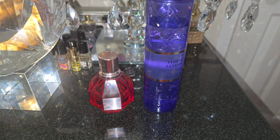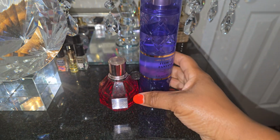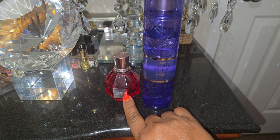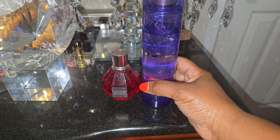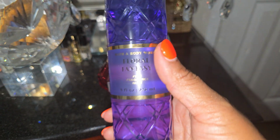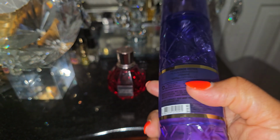Yeah, so I went digging around in my fragrances. I was like, I need to pull out things that I didn't really get to this summer. I think I did wear this maybe once, either spring or summer, but now is the time for Flowerbomb Ruby Orchid, and that's by Victor and Rolf. And I layered it with Floral Fantasy by Bath and Body Works.